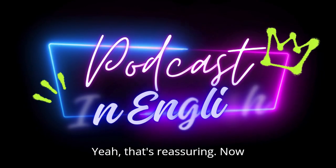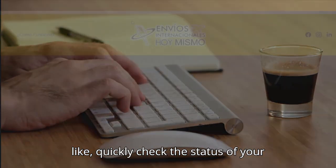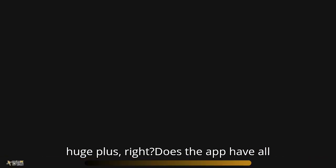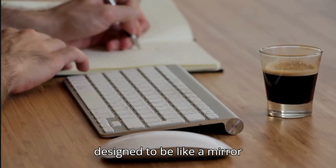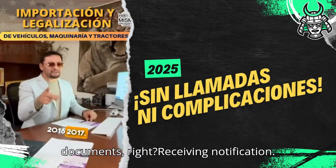Yeah. That's reassuring. Now, shifting gears a bit, you mentioned that HoyMismo has a mobile app. What are some of the advantages of using the app versus the website? So the app really shines when it comes to convenience and accessibility, right? Imagine you're on the go and you need to quickly check the status of your procedure or upload a document. You can do it all right from your phone wherever you are. No more being chained to your computer. That's a huge plus. Does the app have all the same features as the website, or are there any differences? So the app is designed to be a mirror image of the website in terms of functionality. You can access all the same features, from tracking your vehicle's location to viewing documents and receiving notifications. So it's like having the full power of the platform condensed into your pocket.